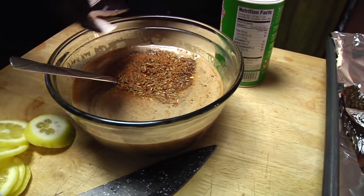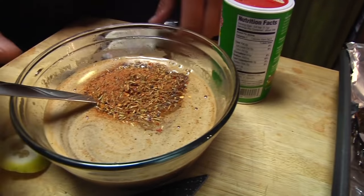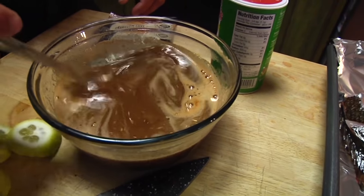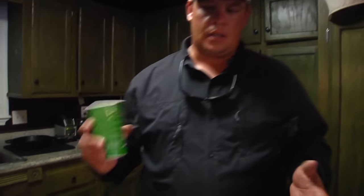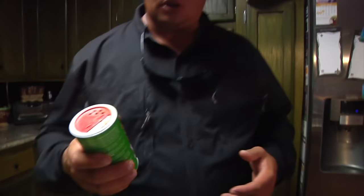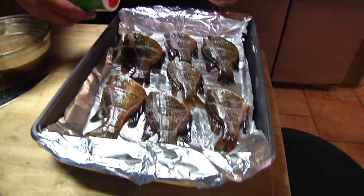Make sure you get all that goodness in the mix. Make sure that you get all the big clumps out. Even though this has a lot of seasoning on it, you just get some Tony Chachere's, whatever you prefer, just a good little mixture seasoning. You want to season your fish lightly. So I just kind of dust them with a little bit of seasoning.